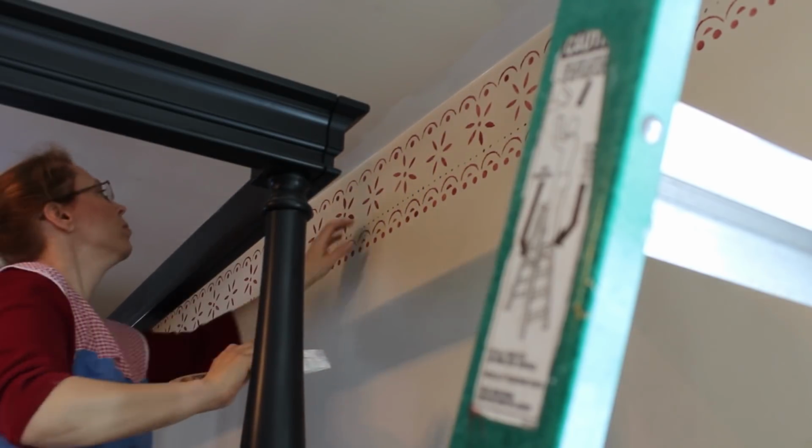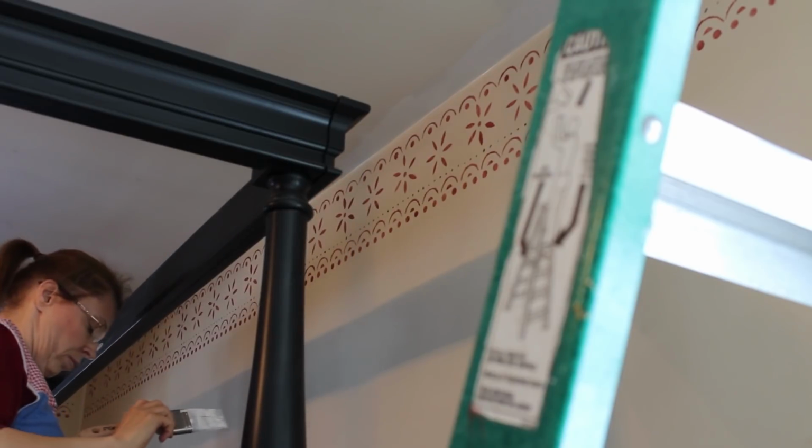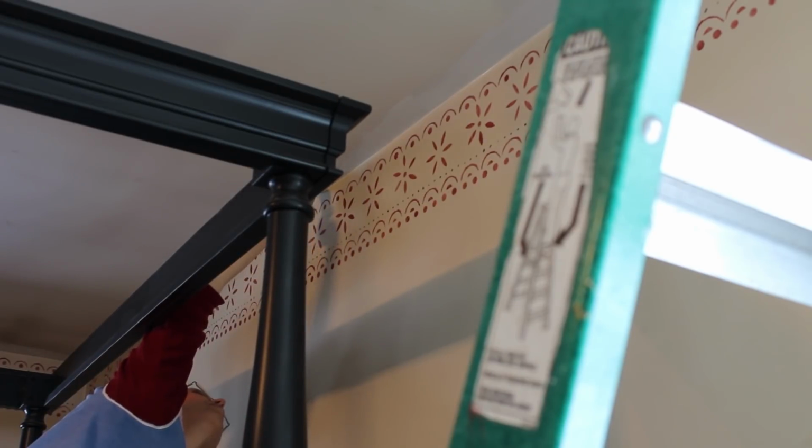I found this part to be so relaxing. I had Pandora on and I just had that turned up and it was just me and the dog, and I love doing this kind of work. The small detail work, that's what I like the best.